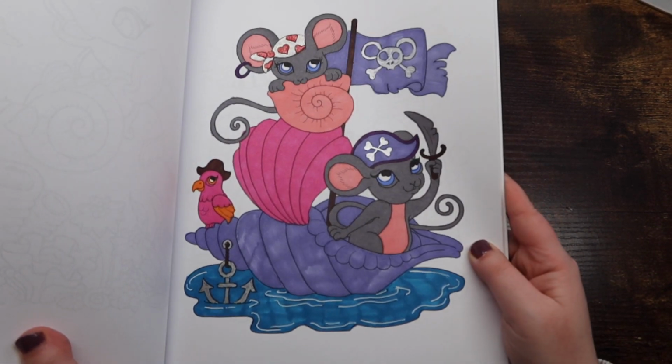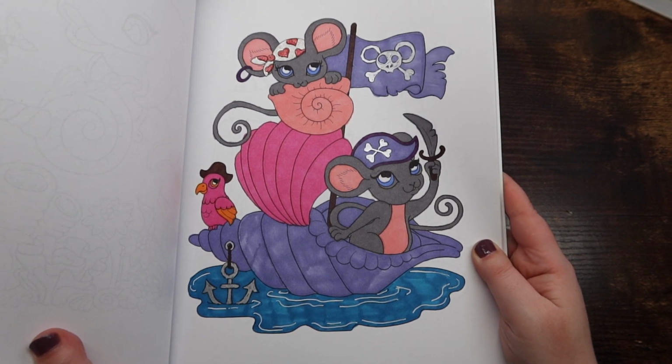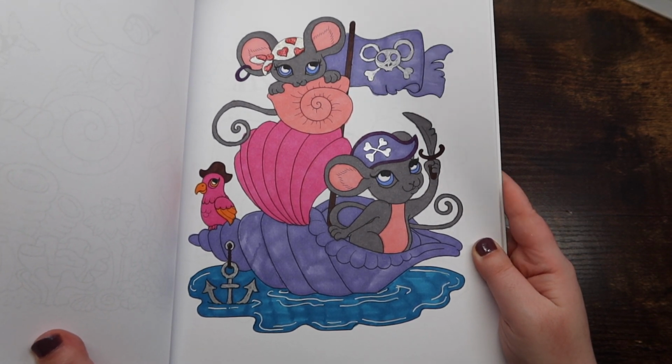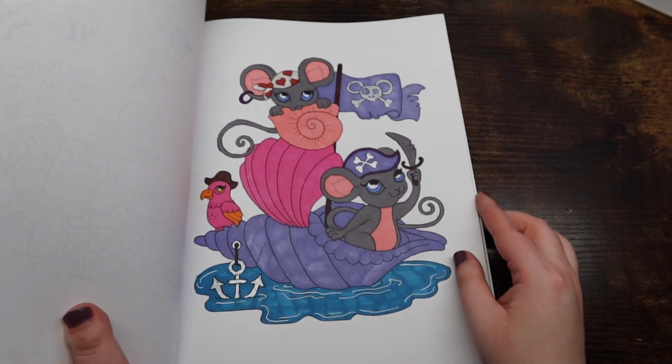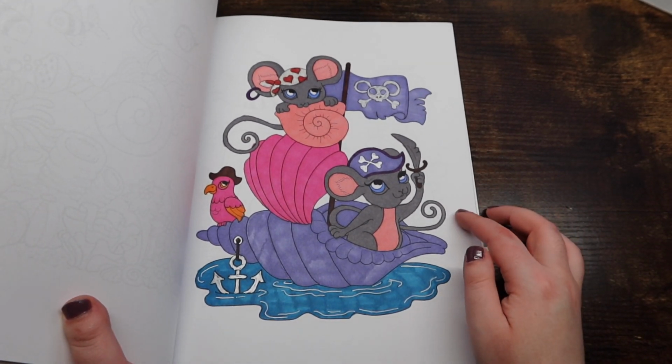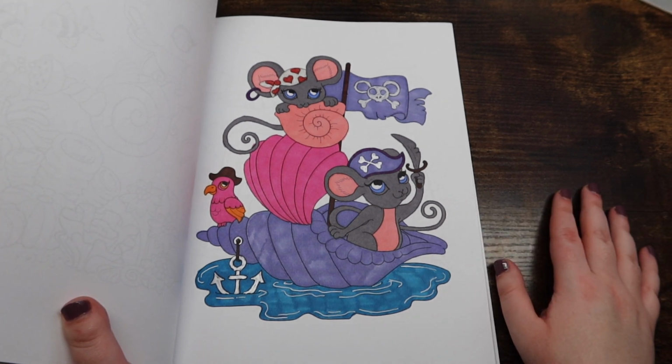And I actually think the majority of this page was done with Sharpie, the more I think about it. And I used a ton of glitter, as you guys can see, the shine. I almost feel like this was a buddy color, but it might not have been this page, so I'm not gonna say 100% for certain.